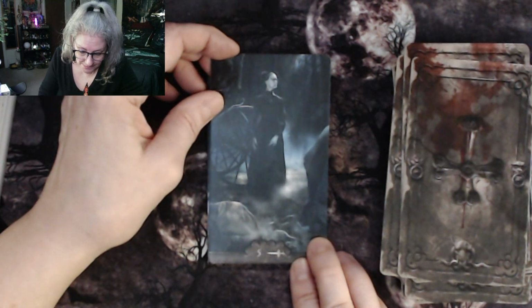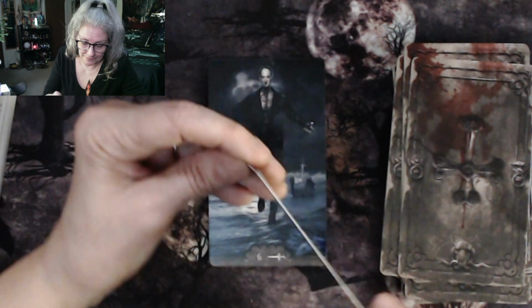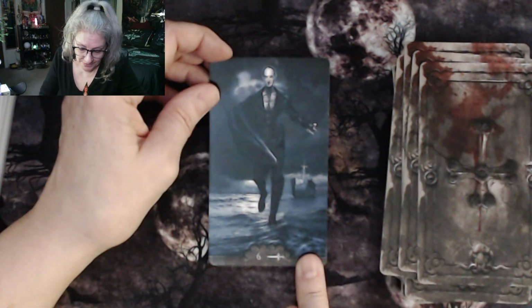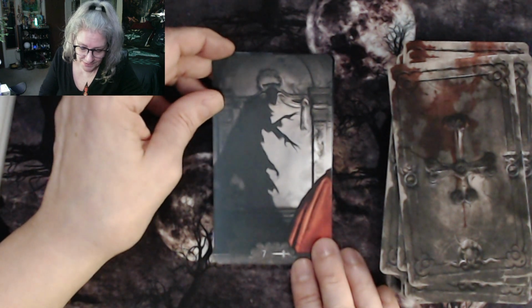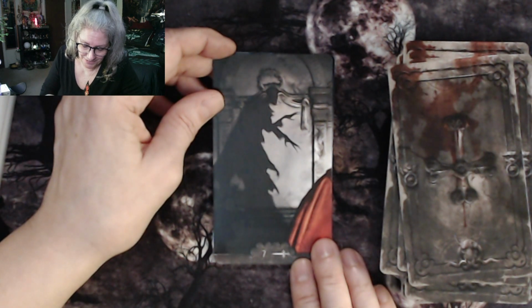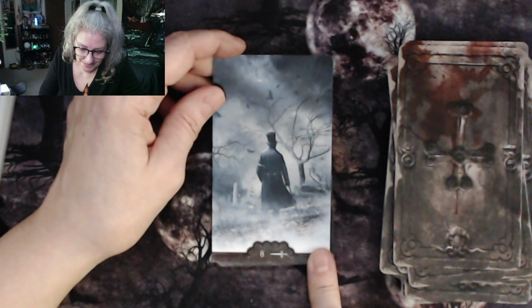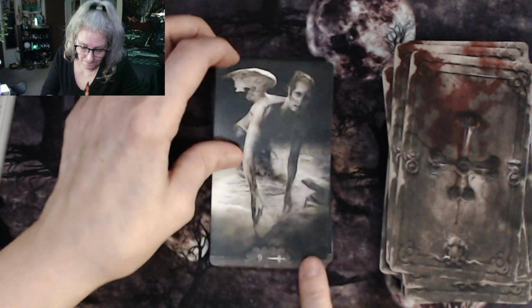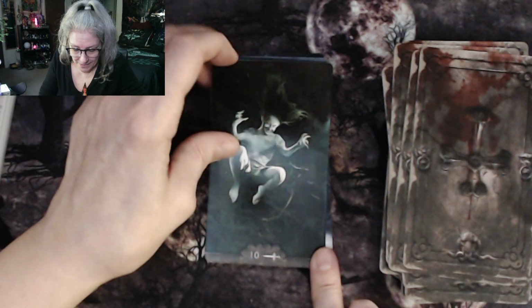The 5. I'm having to think about what the traditional look like because there's no hints here. The 6. Okay, there's a bit of a hint. Going over water. Literally walking over water. Here's the 7. The thief, stealing in to turn this bishop, it looks like. Here's the 8. 9. Yeah, he's in rough shape there, and the 10.